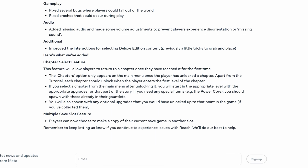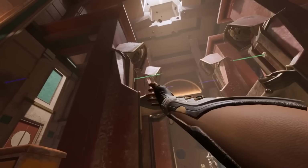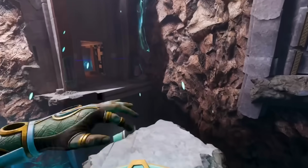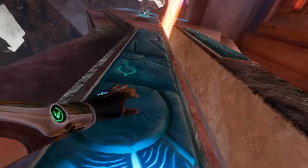This was one of the biggest complaints of the game when it initially released. It's between the Quest and the PC VR. Those connectivity issues were just such a stressful time for people, and a little bit annoying as well, because it seems to be one of the biggest releases of the year, and those that were able to play it smoothly were raving about the experience. So it's nice to know that the update is now here.